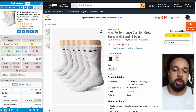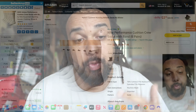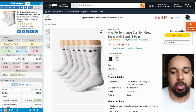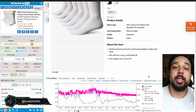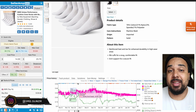So let's dive into the computer. The first thing that you need to know is that if you want to find FBM products, most of the time, products that sell super fast will actually have the buy box rotating to FBM. So for example, these Nike socks sell 31,000 times a month, okay, the whole listing, not this specific variation. But an easy way to actually figure out if you can get the buy box doing FBM is by just looking at the Buybox Statistics, pretty much, okay?